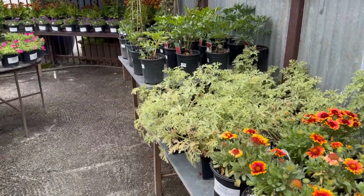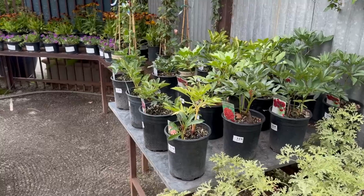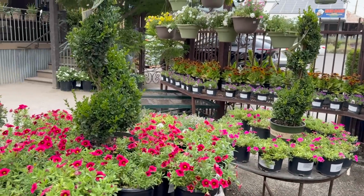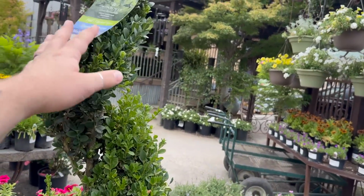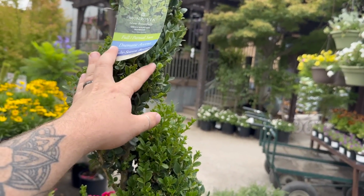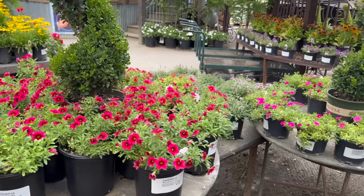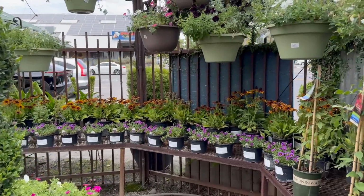They've got geraniums right here. Look, they've got some peonies. Love those. Some small ones. Some small boxwood spirals, which is the only type of boxwood that I have is one spiral, $146. Good size little spiral. They've got some calibrachoa, lots of echinacea.